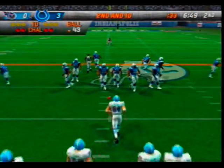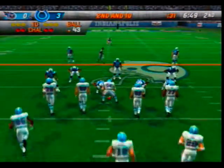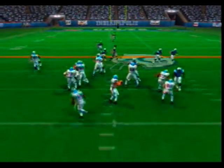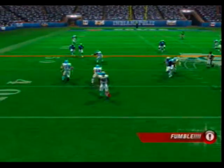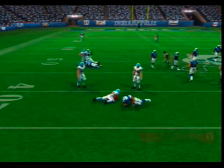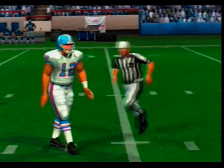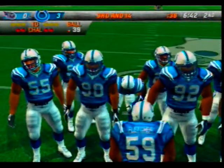Second and 10. Ball on the 43-yard line. Blitz is coming with the throw. Loose ball. The ball was loose in the backfield, but the offense is able to jump on it first. Whoa, got lucky that time. That's a real heads-up play.